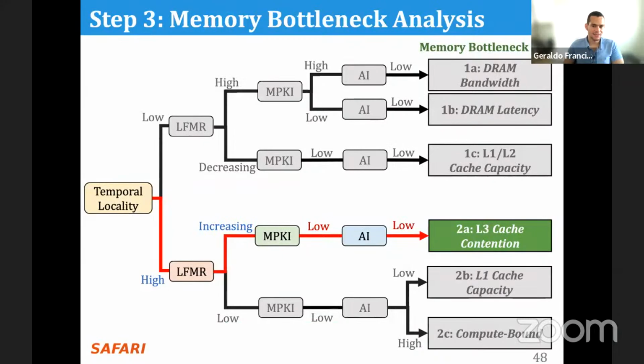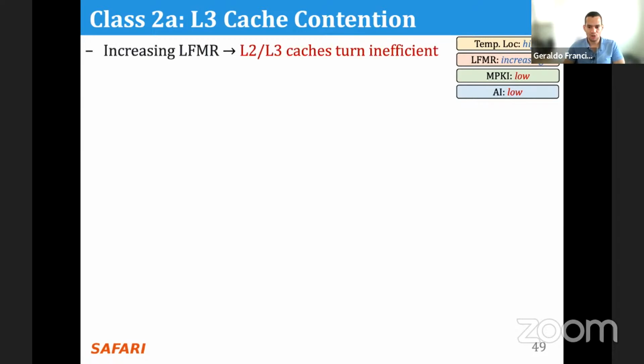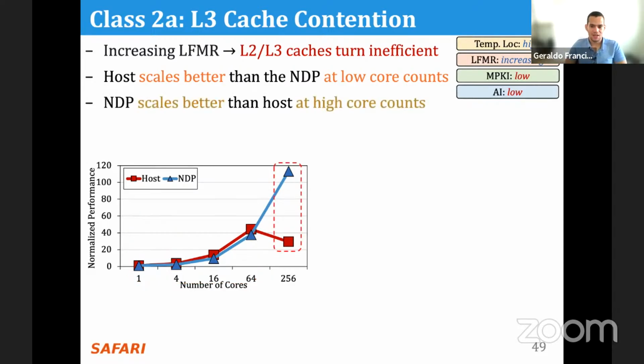Next, we analyze applications that are bottlenecked by L3 cache contention. Applications in this class have high temporal locality, increasing last-level miss ratio with the number of cores, low MPKI, and low arithmetic intensity. The increasing last-level miss ratio indicates that L2 and L3 caches turn inefficient as we increase the number of cores. We observe that such inefficiency impacts host and NDP performance. At low core counts, the functions do not benefit from the NDP system. This is because at low core counts, these functions make reasonably good use of the cache hierarchy. At high core counts, the host CPU performance starts to decrease, and it is outperformed by the NDP cores.